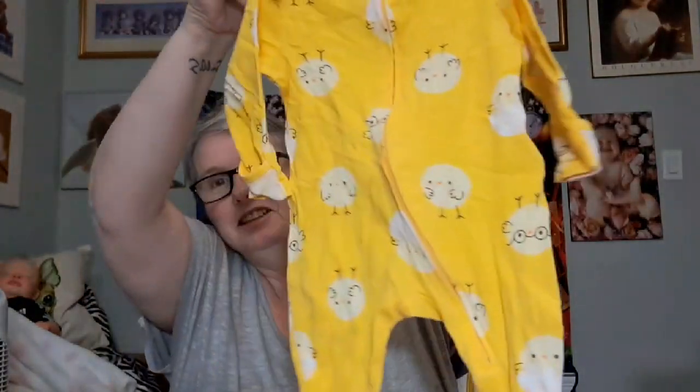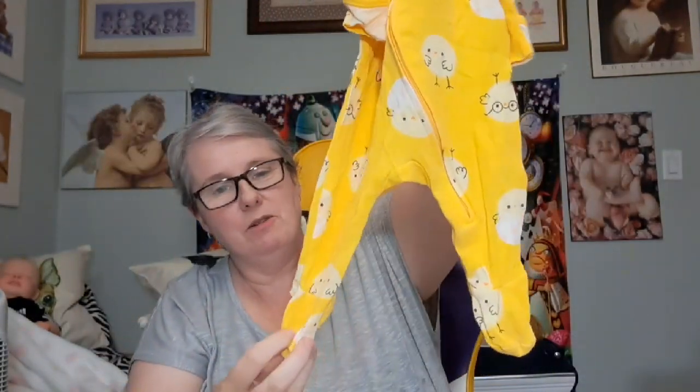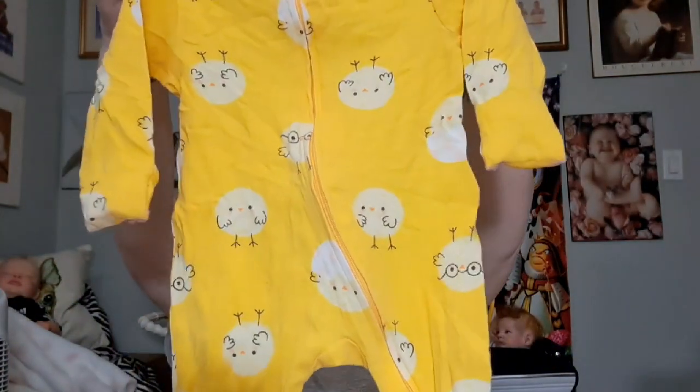I saw this and I thought this is perfect for Easter. It's an Old Navy. Obviously they're all wrinkled and stuff, but I gotta wash them all up. But look at the little feet, so bright and yellow, and it has these little hands in them. I try to find these because these are perfect for cuddle babies, right? If you have these with the little fingers, you don't have to wear the mittens, and you've got your feet and hands covered. It's perfect for little cuddle babies.